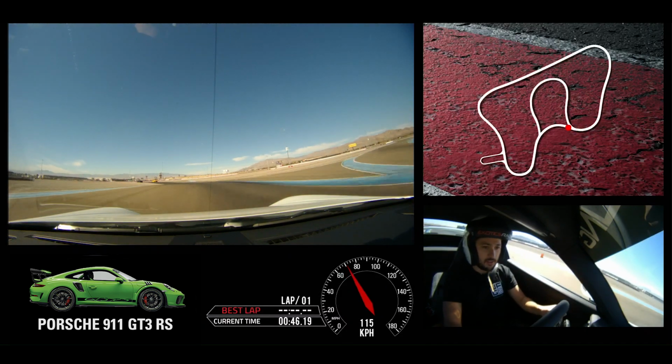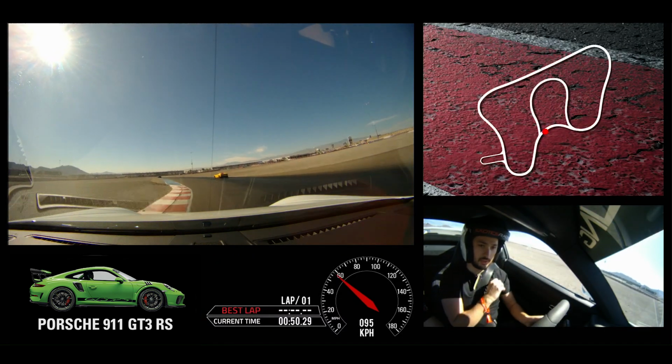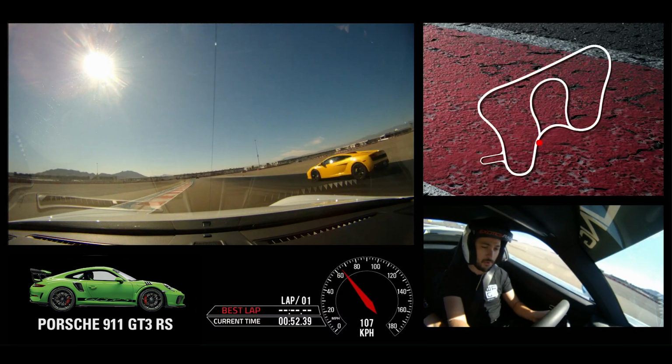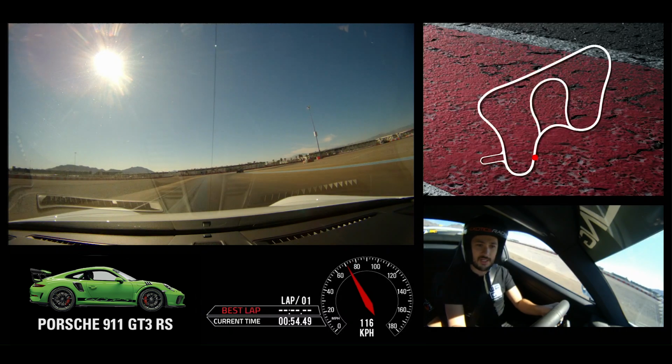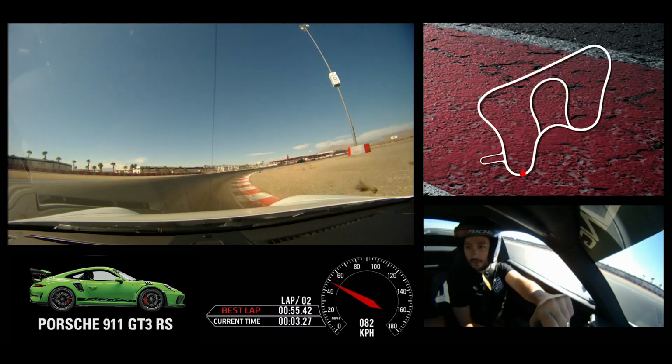Sorry about that. This corner is kind of cool, actually. It goes quite wide on the entry. I'll go, you good here? Accelerate, yeah. Cool, we can go around the Lambo. I think the brakes feel as good as I remember. These ones feel a little more used. I imagine you guys have quite a few clients in these.